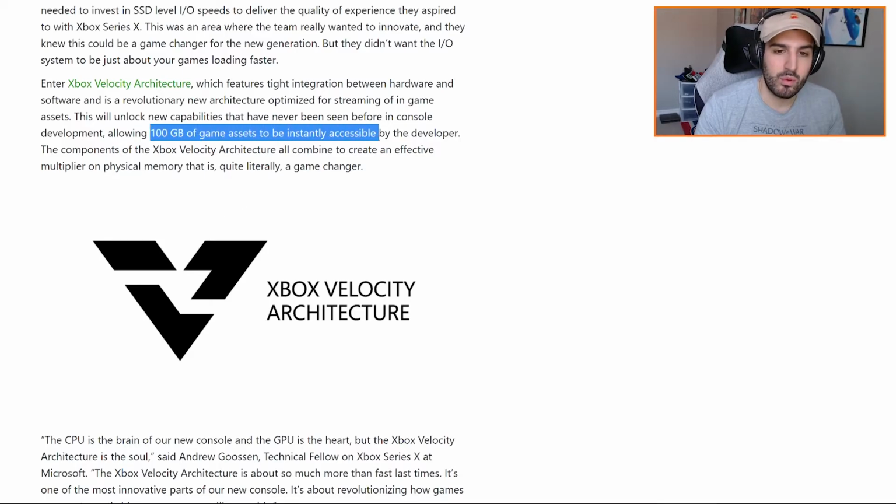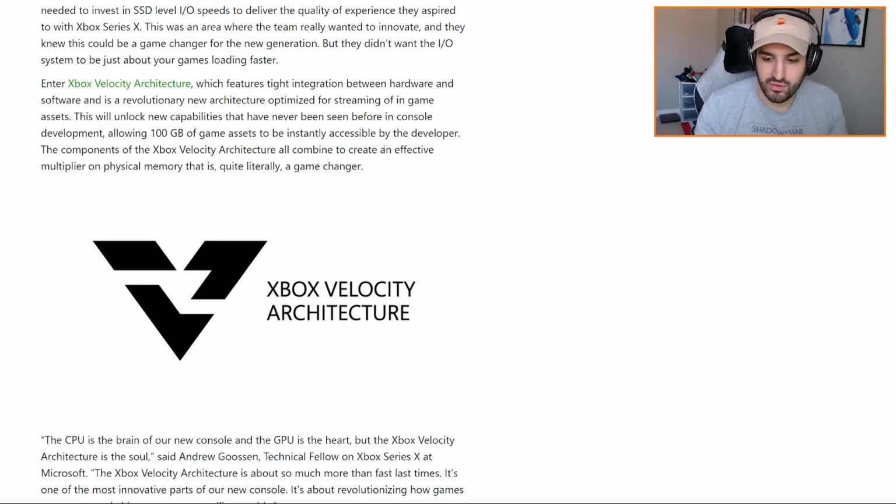Which is really cool, because if you think about it, how many times are you playing open world games where it takes forever to fast travel because they have to load in these assets as you're fast traveling, or when you're going to a new area and there's a quick loading screen so that you don't see all the assets loading in? This could potentially be completely solved with this Xbox Velocity architecture, because they're going to be able to store 100 gigabytes of assets from different parts of the world of whatever game you're playing that will instantly be accessible, instantly be loaded in. So it's going to take away things like fast travel loading. Like I said, it's going to take away loading screens in general.